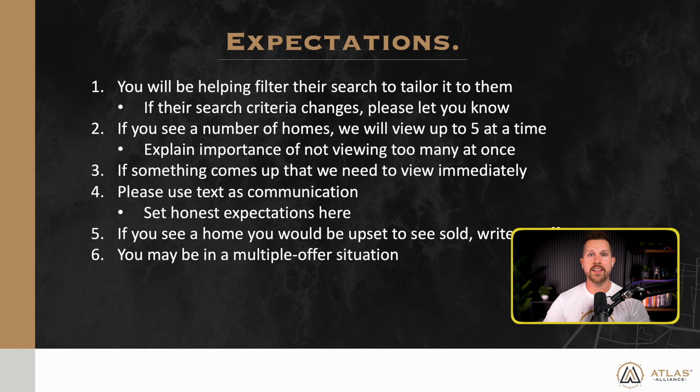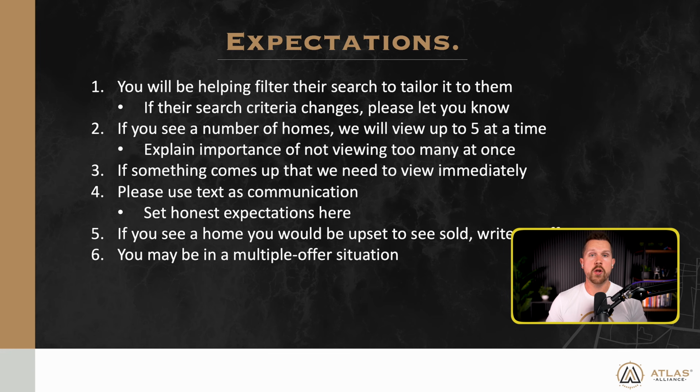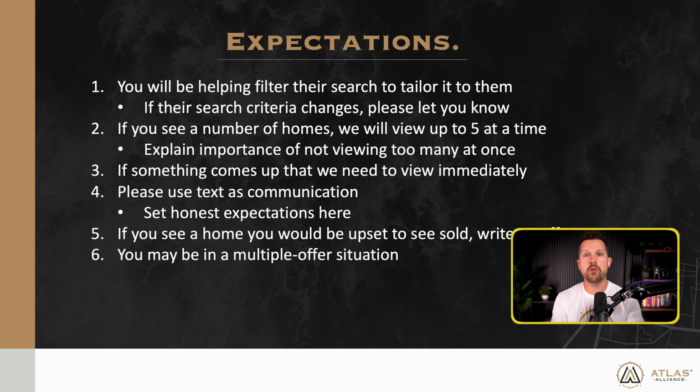So again, looking at the expectations, you're going to be helping them filter their search and tailor it to them. You need to tell them, hey, if your criteria changes, please let me know, right? So if I'm working with a buyer and they realize, hey, we're really starting to consider this other area, or maybe the detached single family home is just a little bit too much for us based on the price point, where we're not able to get a new enough home, we want to now explore attached homes. Okay, tell them that if their criteria ever changes, to please let you know. It sounds obvious, but sometimes they don't.